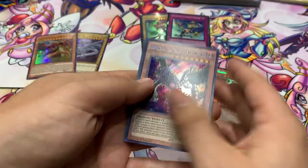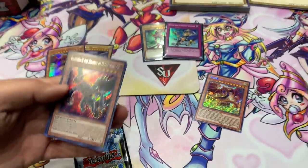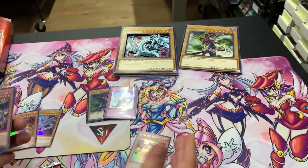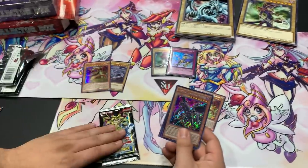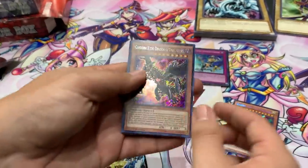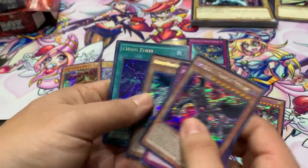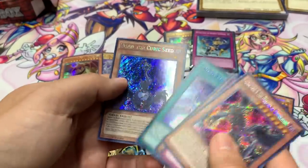Secret edition movie pack. All right. I like this opening. We got Kaiba and Yugi, the Magician Girls here to join us. We got the movie pack, more Yugi and Kaiba going over. This is a great themed opening. Got the beautiful giant blue eyes card. Love it. Crystal Avatar, Chaos Form, and Cubic Seed.